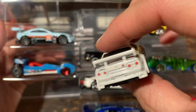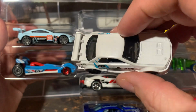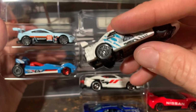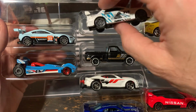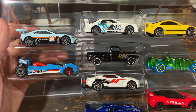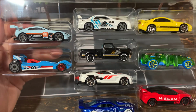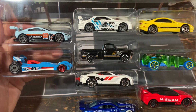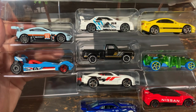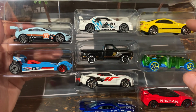It's a very nice casting. I like Skylines anyway, but I think they did a really good job with this one. The color's nice, the tampo's pretty cool, and the wheel selection's pretty good. So I can definitely see why it's very popular other than just being a Skyline. That was almost just worth the purchase of the 9-pack for me. I know this is loose, but buying a carded one on the secondary market right now is fairly expensive, so I was glad to find that.